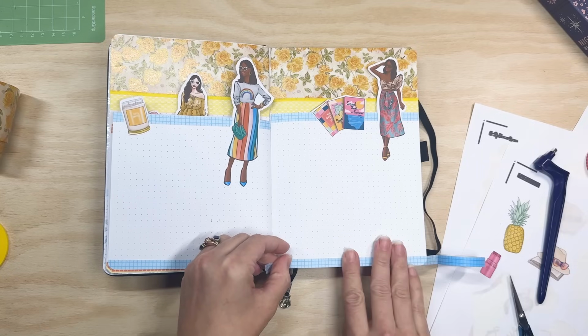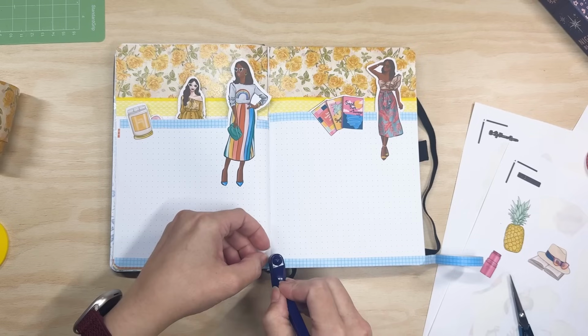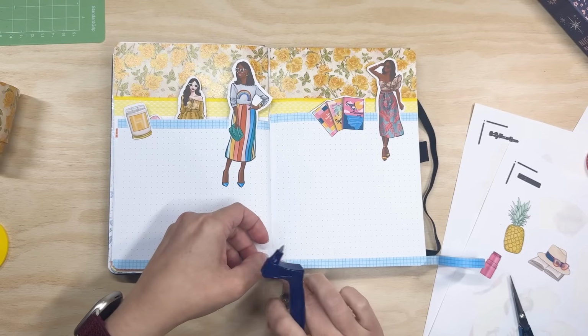I think adding the blue at the bottom is really good. It definitely adds some balance when there's so much going on at the top.